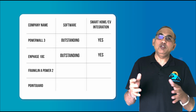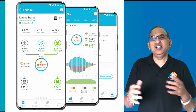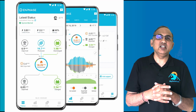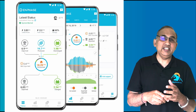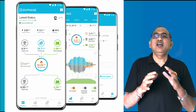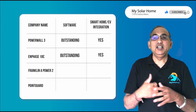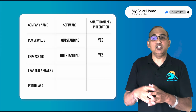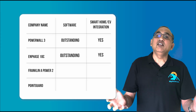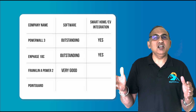For the new Enphase IQ 10C, you have the Enlighten app, which offers really detailed insights, including per-panel solar data, battery charging, grid charging, and multiple battery operations. You can schedule. There is smart device integration, for example, thermostats. They've also bought a new EV charging company, and that should be integrated into their system very shortly. Fully virtual power plant capable like Tesla.